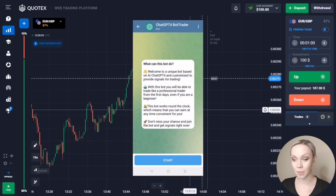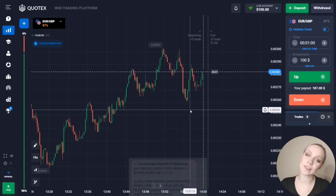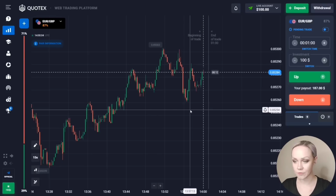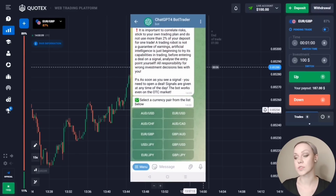So let's get started. So I logged into the bot in the Telegram channel. Then it asked me to register. I made a new account specifically to test this bot. I made my deposit and waited for the approval of my application to join. After about 15 minutes, my application was approved and I got access to this bot.